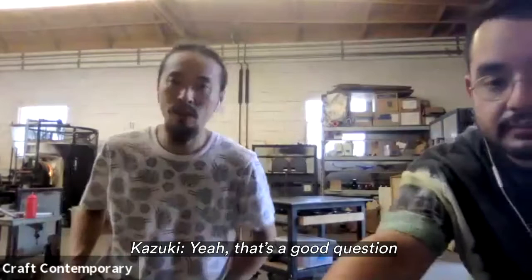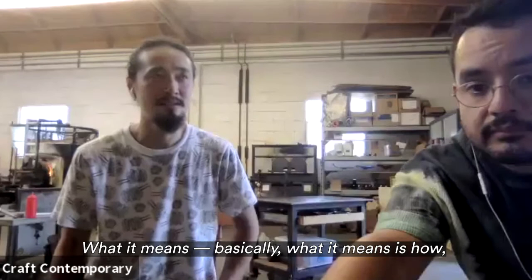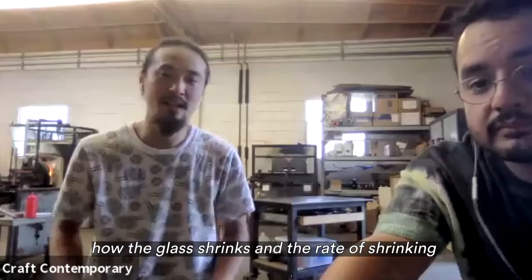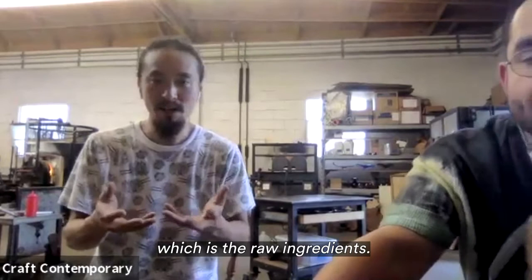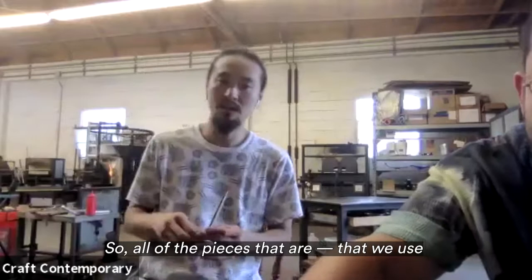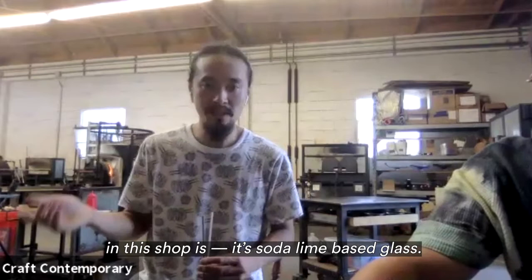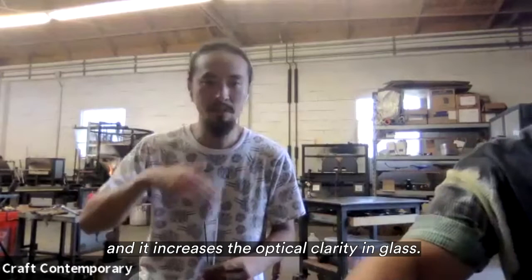Yeah, that's a good question. COE is the coefficient of expansion of glass, which basically means the rate of shrinking and expansion of the glass. That becomes important when you're creating the glass batch, which is the raw ingredient. It has different chemical compositions to make it behave in a certain way. All of the pieces that we use in this shop are soda-lime based glass. Lead is used to make crystal, and it increases the optical clarity in glass. So that's not the type of glass that we use here.